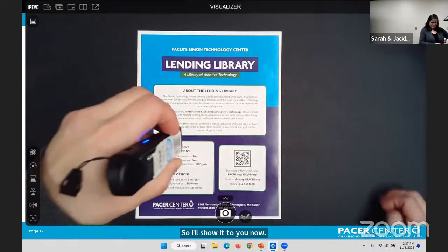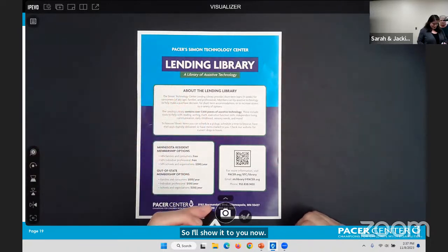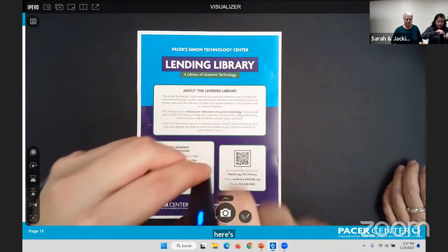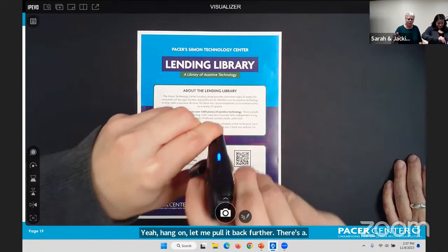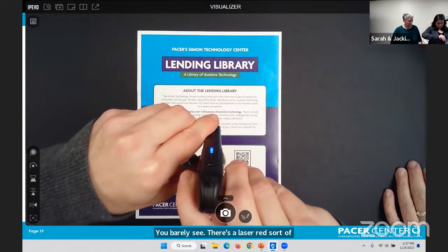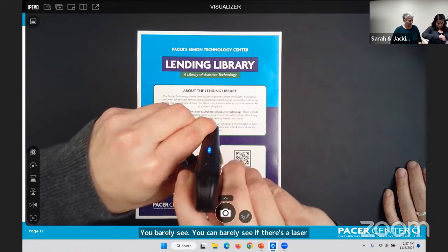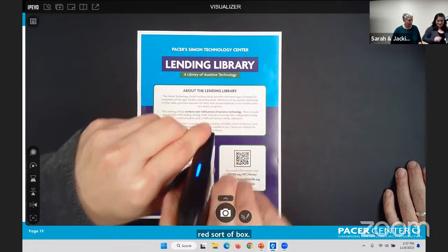There it is. I don't know if you can see, hang on, let me hold it back further. You can barely see it, but there's a laser, a red sort of box.